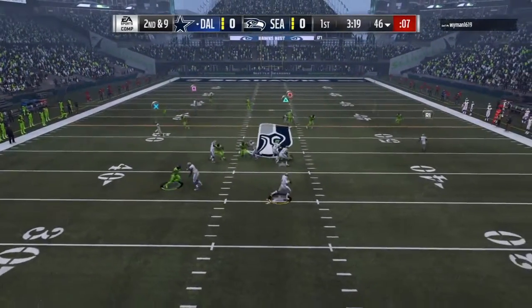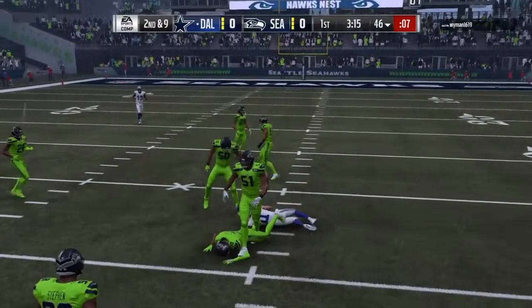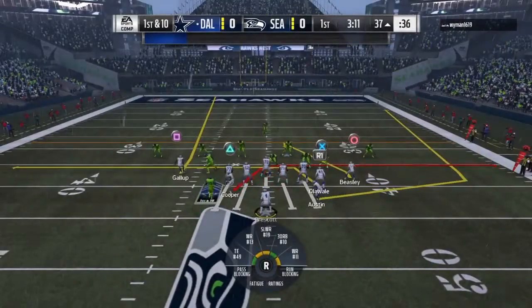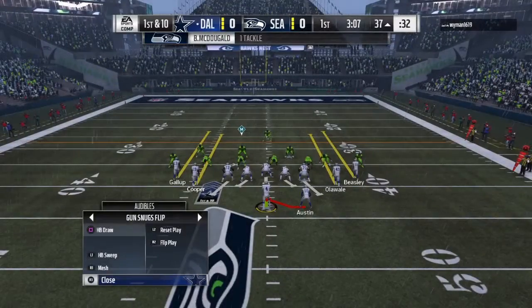Prescott now on 2nd down. And Beasley with it over the middle. And he is tackled inside the 40, not quite to the 35. It's a pickup of 16 there, and it'll lead to a new set of downs.